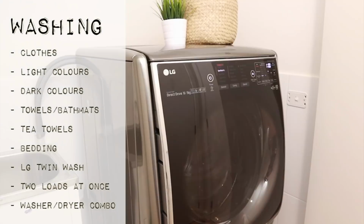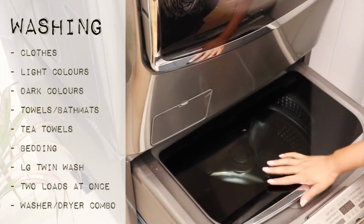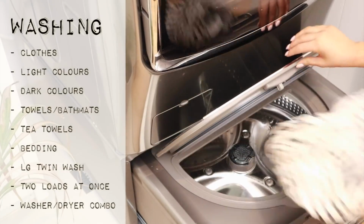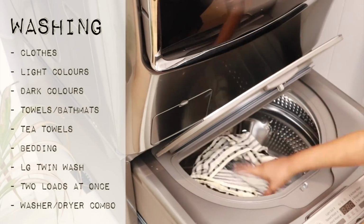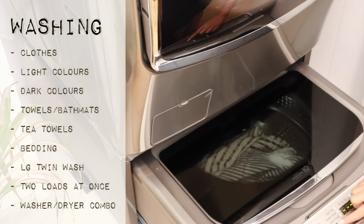Another time-saving functionality of the washing machine is you can actually control it from your mobile phone through the LG SmartThinQ app. So you could start a load of washing so that it will be done by the time you get home, or you can check where it's up to to make sure it's done by the time you get home. So that can just save you a bit of time as well, and not having to actually be there to turn the machine on.